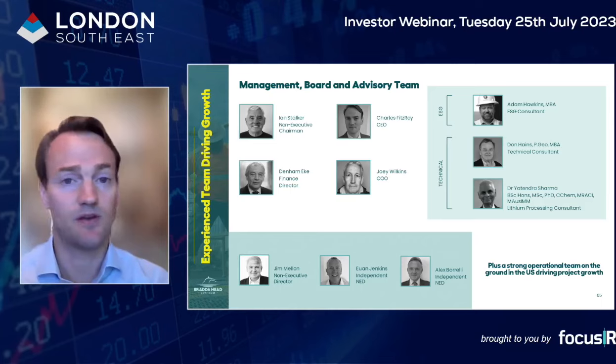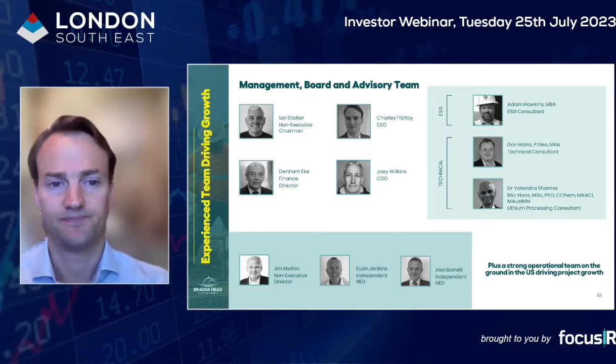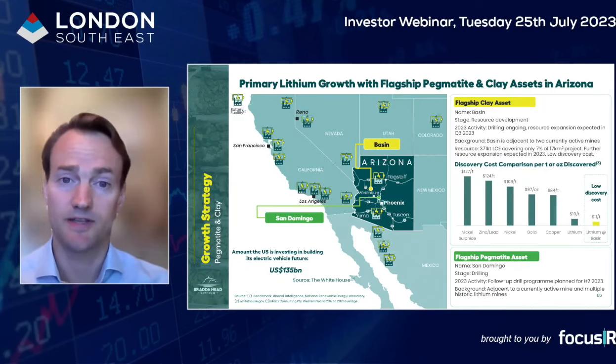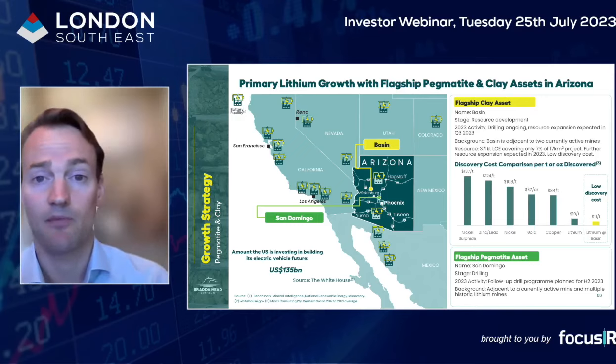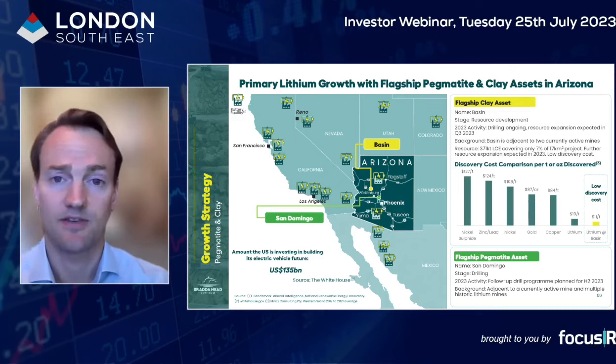So a really strong team, understand how to grow small companies and return value to shareholders. So these are the projects we're really focusing on, our Basin project and our San Domingo Pegmatite district. Both are not far from Phoenix. San Domingo is about up the road from Phoenix, and then Basin's another 45 minutes up the road from that. And we operate out of a small town called Wickenburg, where we can keep our team lean and operate both projects out of one location.